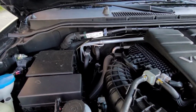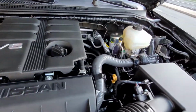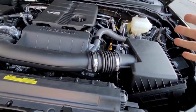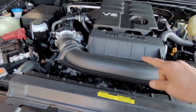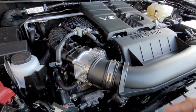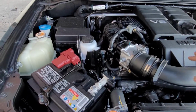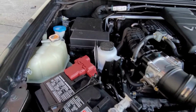This is a very affordable truck. You could probably lease one of these pretty cheap and maybe even buy it cheap, because the new 2021s are coming out and it's probably going to have this engine. Nice big radiator. This has a long way to go for the intake. It goes all the way around. I'm not sure why they didn't put the battery on that side and have the intake on this side, where the air would have gone in a lot quicker.